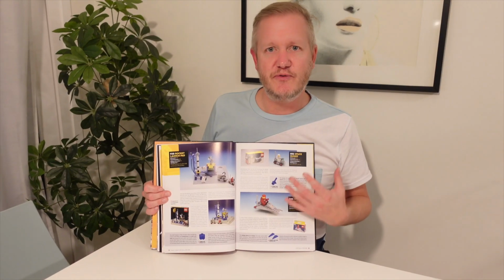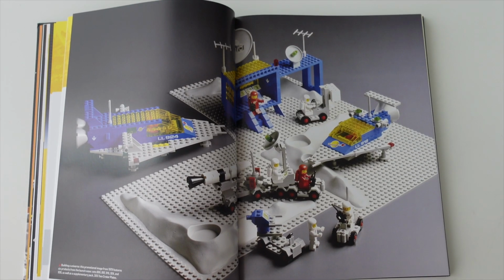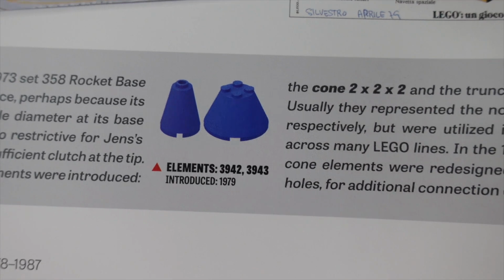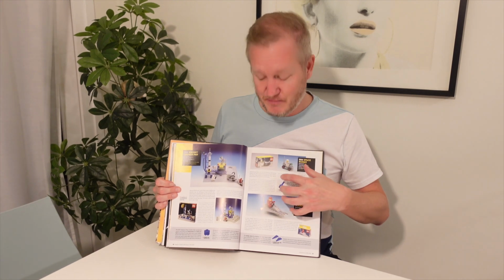And once you move further into the chapter, the actual sets are presented. They are presented with a lot of images. And one thing that I really like is that at the bottom of each page, they present the parts that were introduced during this time period when the sets were being produced.